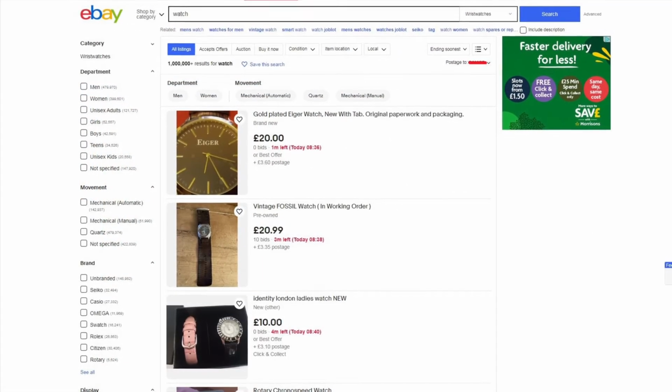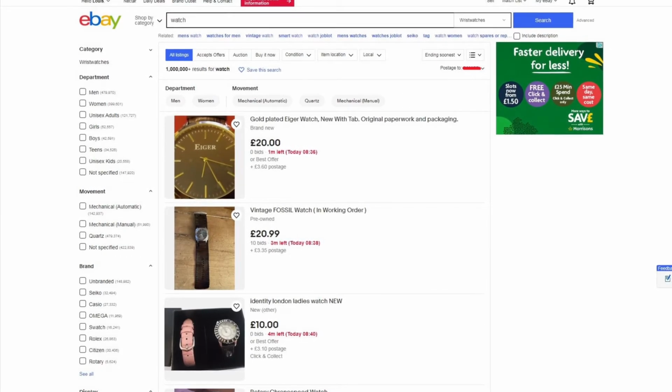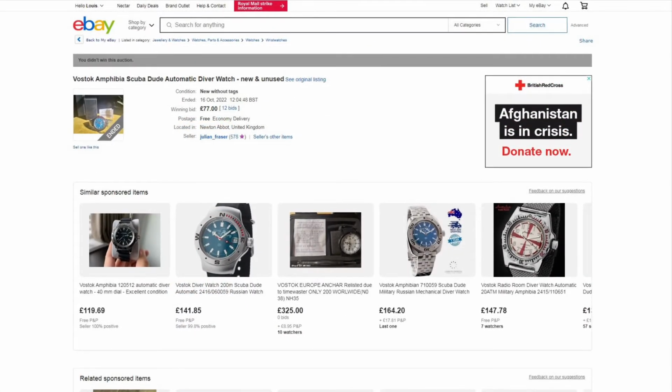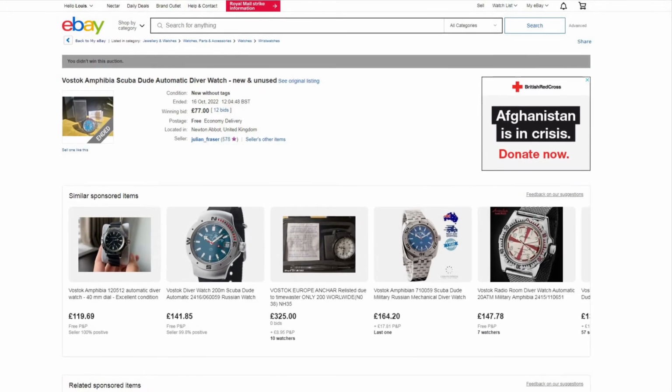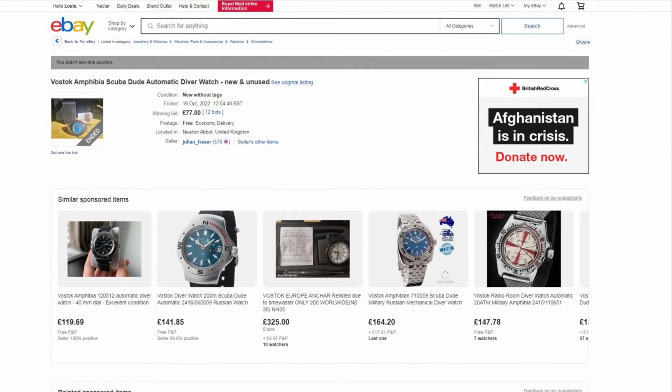Number 7, snipe. Sniping is the practice of putting an auction bid in at the very last second, hoping to pip another buyer to the post. I was bidding on a Vostok Amphibia recently and made the rookie mistake of entering my top bid early on, and lo and behold, the watch sold for just a couple of pounds more. Oh, what could have been?